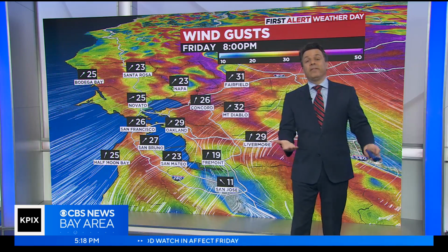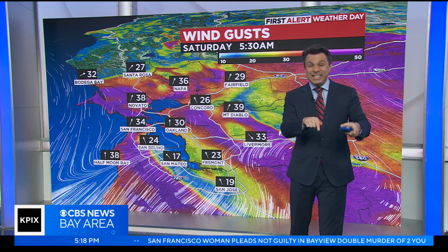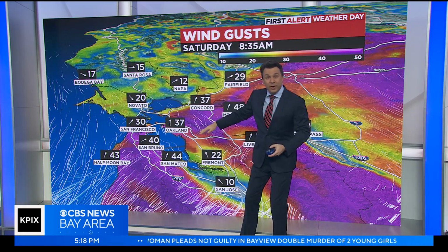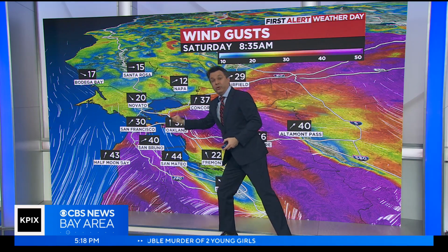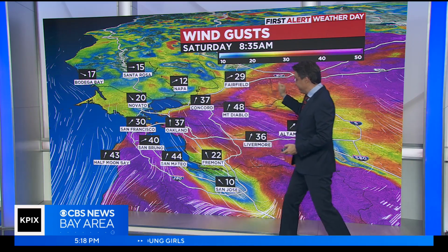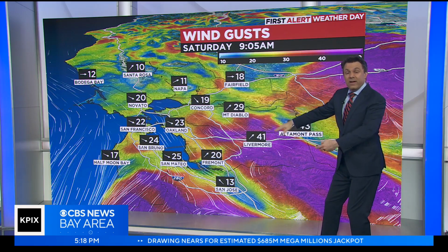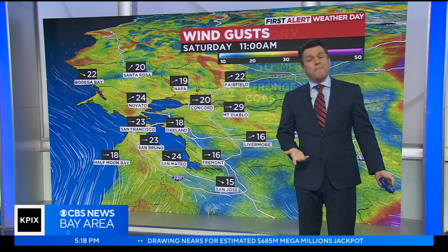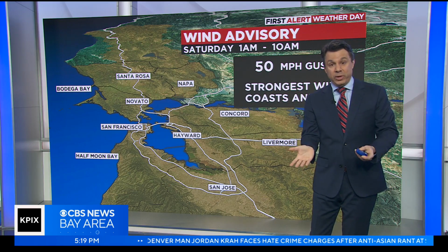The other item about this is it does get windy. As that really organized line comes through, you can see it in the wind. Watch this back edge here as the screen lights up right here. That gets us to about 8:30 in the morning. San Bruno, you've got a 40-mile-an-hour gust. San Mateo has a 40-mile-an-hour gust. And then as that marches south, Livermore gets it. And then the line works its way south as that heavier rain leaves. It'll stay a bit breezy through the day tomorrow, but it's windiest just as that heaviest rain comes through.